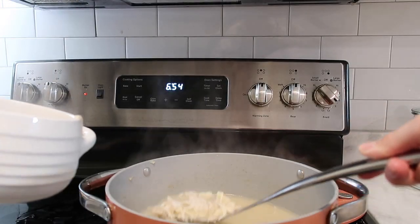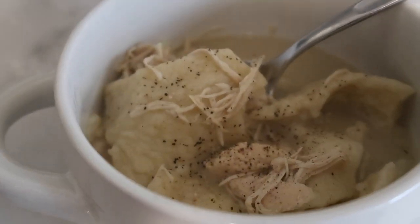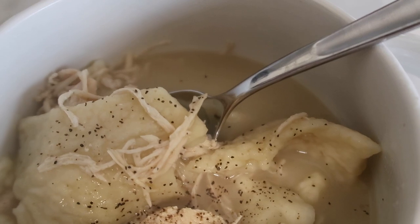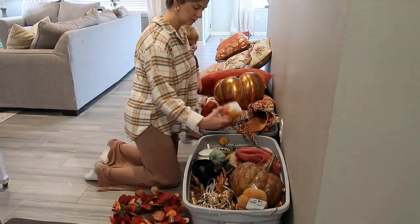But how delicious does this look? Our chicken and dumplings, we don't ever make super thick. A lot of people like their liquid consistency really thick. I like it to be more like chicken noodle soup. And this was so good. I did add a little bit of heavy cream, and that made it perfect. Salt and pepper, just kind of do it to taste, and it is so delicious.